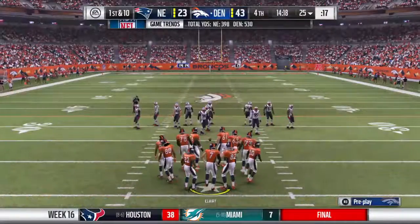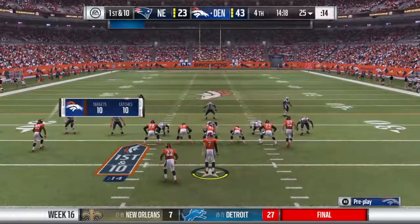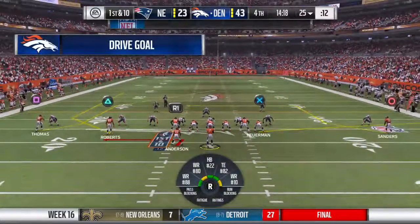And Denver getting set to take the field. And fortunate to get points on the board last time. They had to hit a really long field goal to do so.